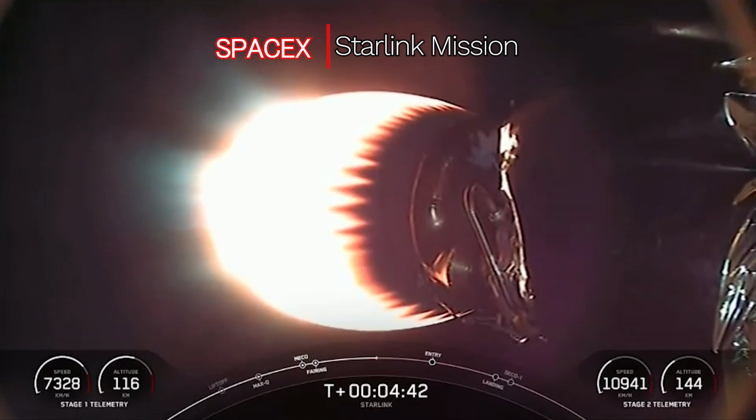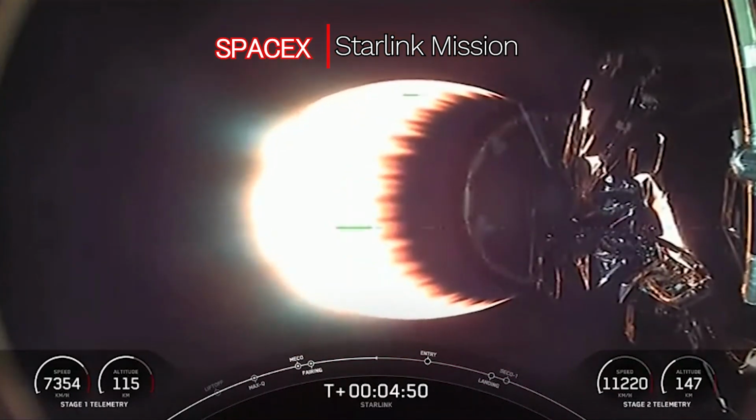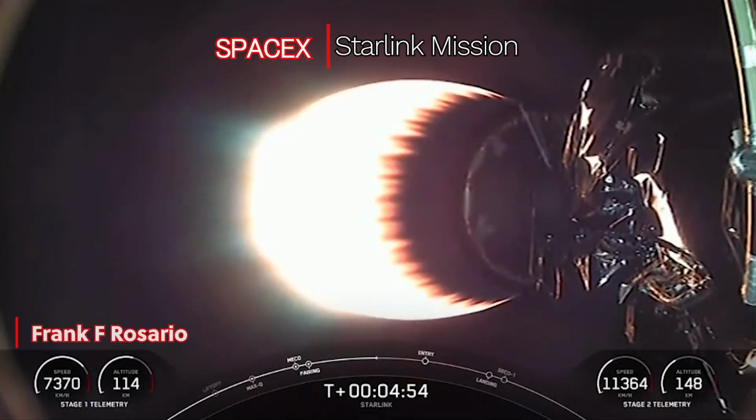Vehicles on nominal trajectory. With that call out, we know Acquisition of signal, Bermuda. The first and second stages are following nominal trajectories.